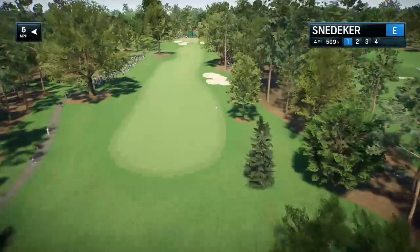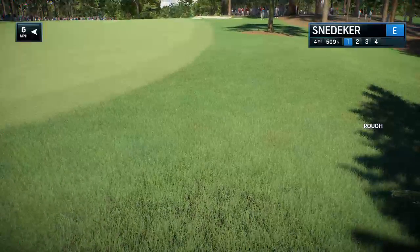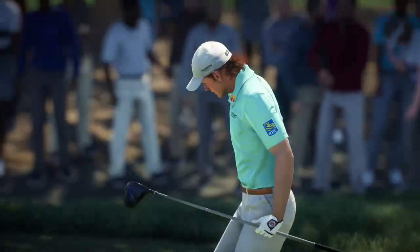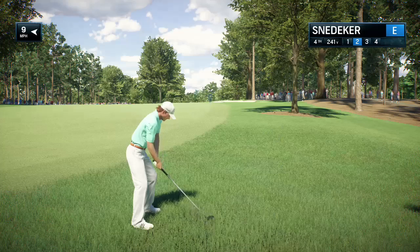This is not heading in the right direction. No, it looks like it's going to be in the rough. Into the tall cabbage. That ball is swallowed up. Shot now from the rough.